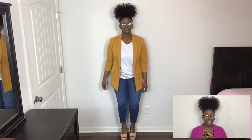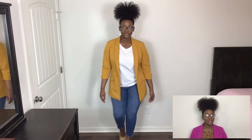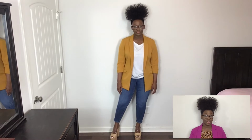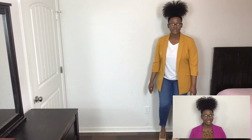If I were to wear this outfit, I'd probably wear it on a casual Friday in the office, if I were allowed to wear jeans, which unfortunately I'm not. But yes, I love this outfit. You can definitely make it a weekend look, when you want to be dressed up, but not overly dressed. I would definitely choose this to wear. So yes, this is outfit number 3.